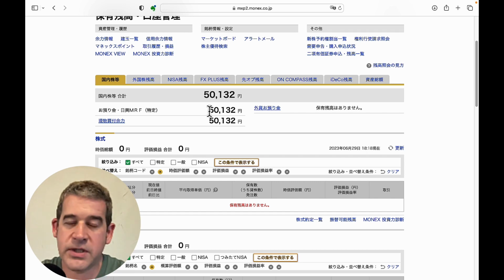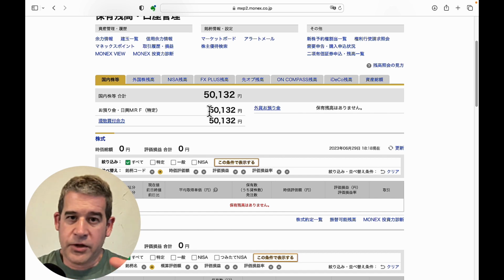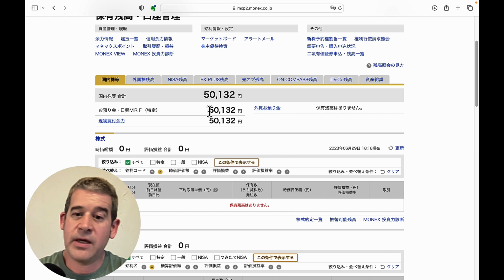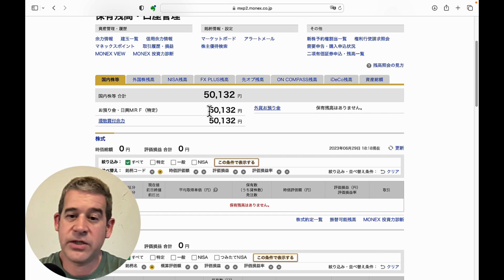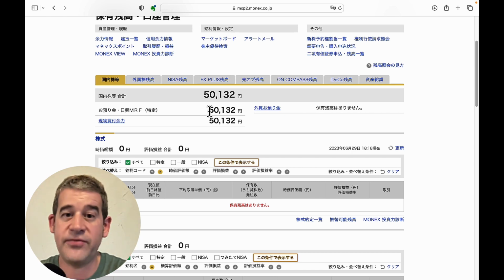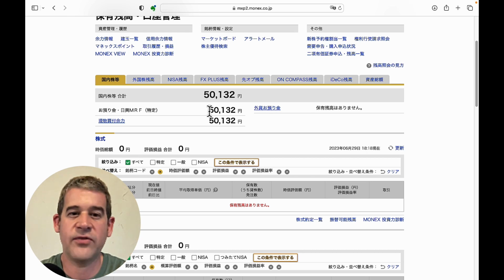And the reason I wanted to do that, just a quick aside here, is that your taxable account will calculate all your taxes for you. Anything you sell and make a profit, or sell and make a loss, they'll balance that out and only tax you on the difference. However, if you have taxable accounts with different brokers, they don't coordinate with each other. In that situation, you would have to do a tax return and do all the calculations yourself. I didn't want to do that, so I put all my taxable investments across to Rakuten.